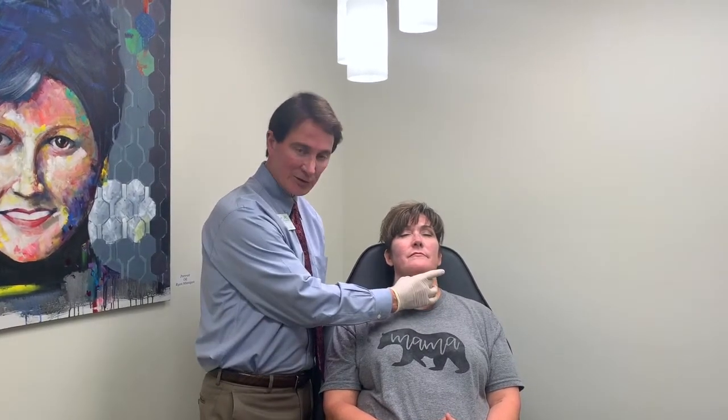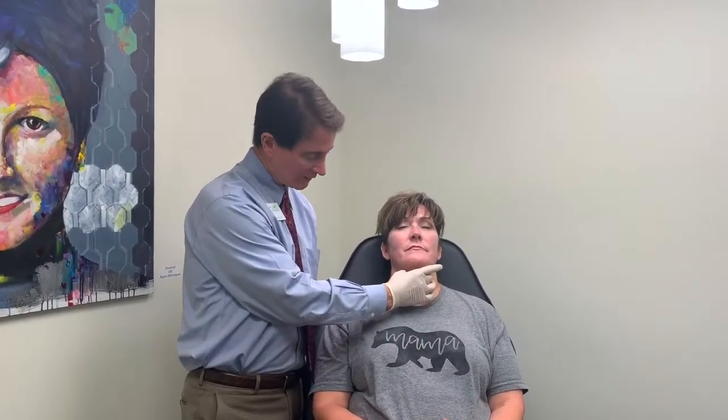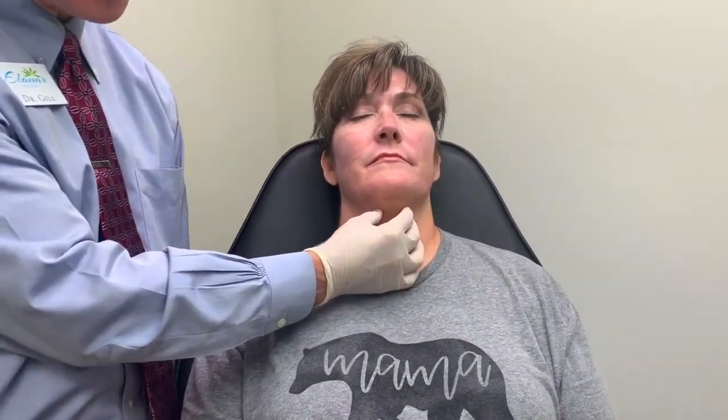The problem that we treat with Kybella is under chin fat, or submental fat, and this is a really common problem for a lot of people. It affects their profile. The chin line is no longer sharp, and it kind of blends in with the neck, and we even lose our jawline.